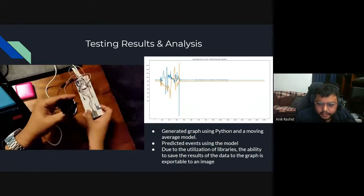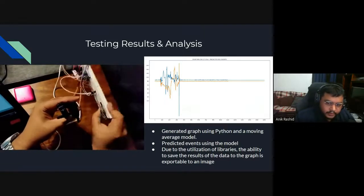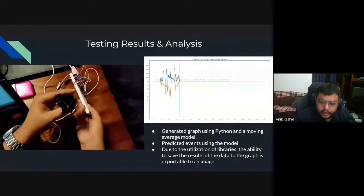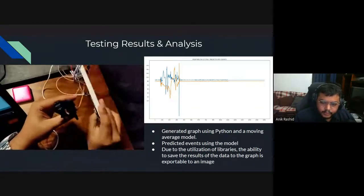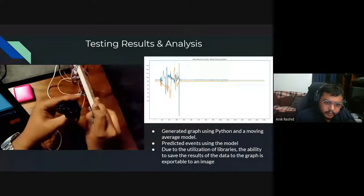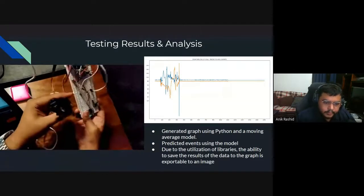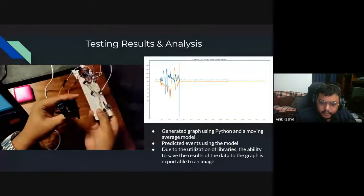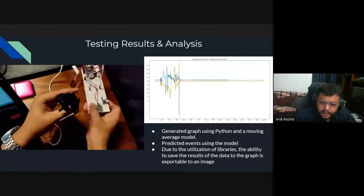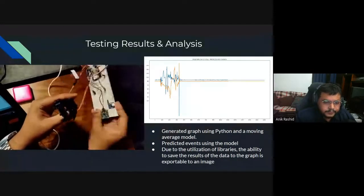And here is the actual generated graph from that program I mentioned prior. The graphs themselves are made programmatically, so it's not like it was plugged into Excel or any other program. This was using a library in Python, and as shown, this predicted a few events based on the moving average model. And thanks to the used libraries, we also have the freedom to export the image and even manipulate the image even further from that.